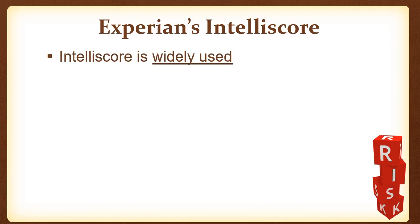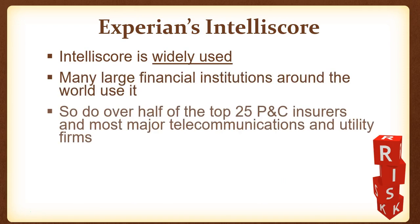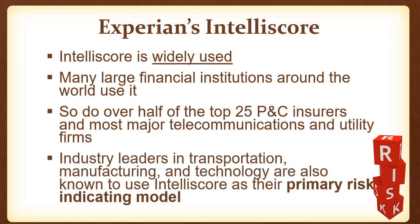Intelliscore is widely used. Many large financial institutions around the world use it, and so do over half of the top 25 P&C insurers and most major telecommunications and utility firms. Industry leaders in transportation, manufacturing, and technology are also known to use Intelliscore as their primary risk indicating model.